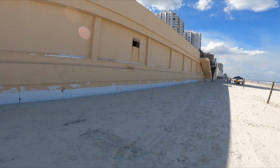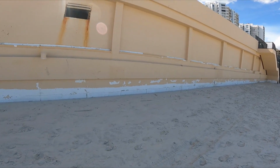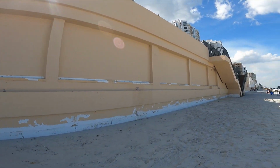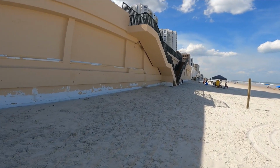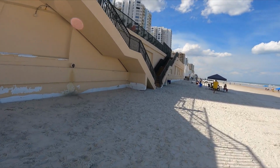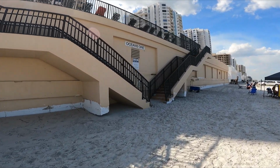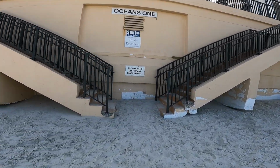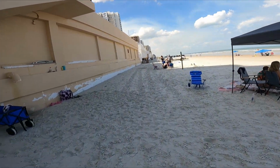Okay, they haven't painted back down to the sand where it's been missing. So it looks like about 8 inches more sand and you'll be back to where it was before. Still got the vent windows broken. And this is Oceans 1, 3050. And it looks like both their stairwells are functioning. Oh, the shade feels good.